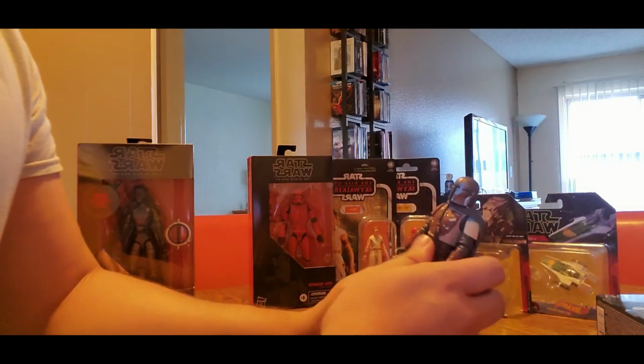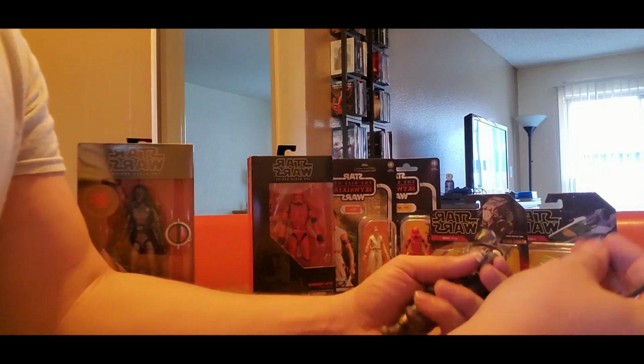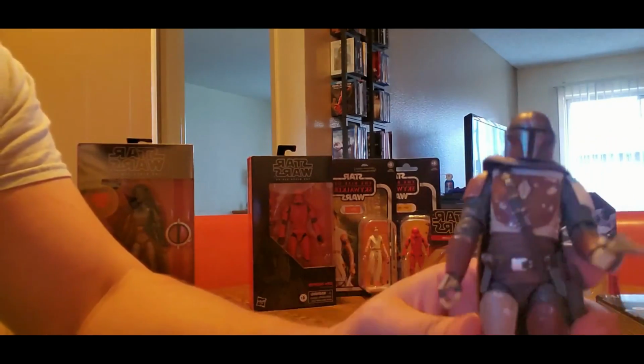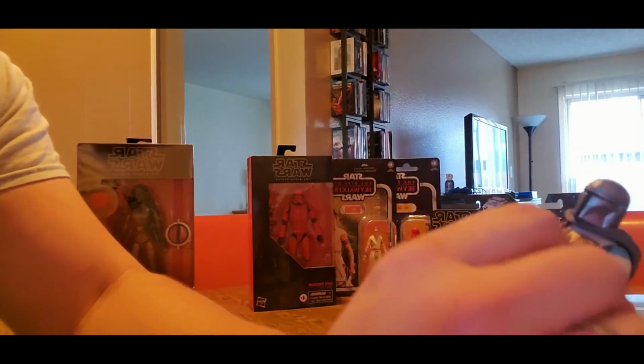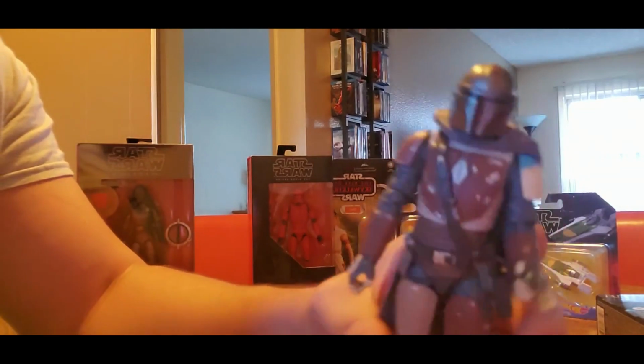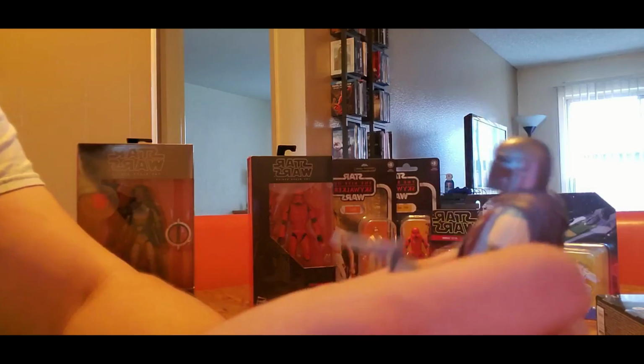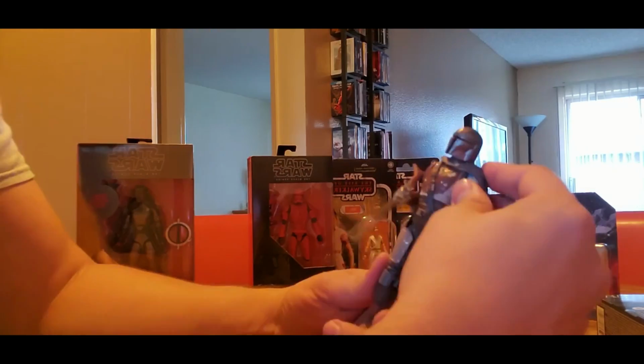Any excuse to make another figure and make more money, I suppose. But that's okay, because we love it. He does come with a couple of weapons. Kind of gives you a High Noon vibe, the way he's holding the blaster at his hip, like something from a Clint Eastwood movie, which I think is what they're going for with the show. Sort of the Wild West version of Star Wars.